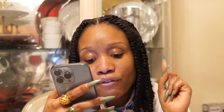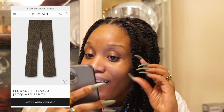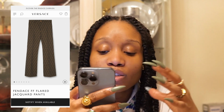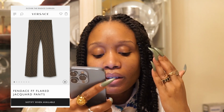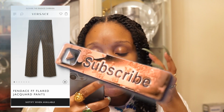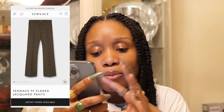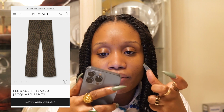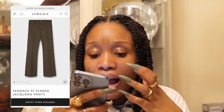The first men's piece I want to talk about is the Fendace FF flared jacquard pants. Love these pants. It's $1,075. I love that it's wide leg, because like I said, I have the Fendi monogram pant, but it's more slimming at the bottom. It's slim fit. This is more wide leg, more of a trouser look, and of course the accent of the gold button, the Versace button. I think it's super dope.